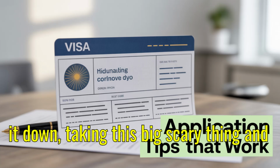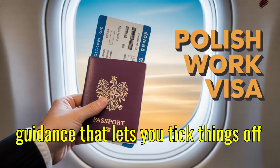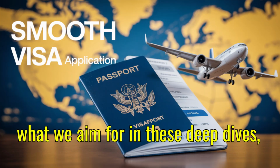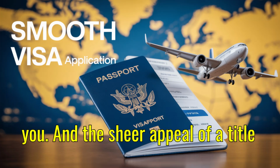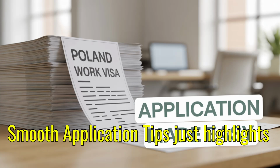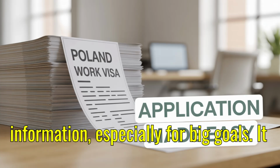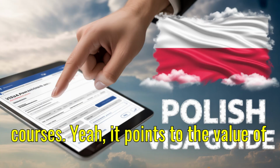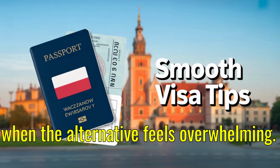It's about breaking it down, taking this big, scary thing and making it a series of manageable steps. That's it, precisely. Step-by-step guidance that lets you tick things off confidently. That's what transforms confusion into clarity. Which is really what we aim for in these deep dives, isn't it? Yeah. Making complex stuff feel more understandable, more actionable for you. And the sheer appeal of a title like Free Polish Work Visa, Smooth Application Tips just highlights how much people need that clarity. They crave straightforward, reliable information, especially for big goals. It really does underscore that universal desire for clear paths, not obstacle courses. Yeah, it points to the value of well-organized, easy-to-digest guidance when the alternative feels overwhelming.